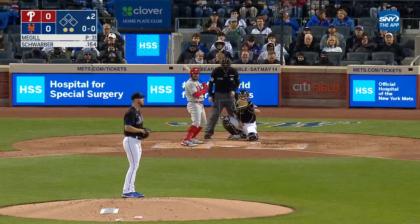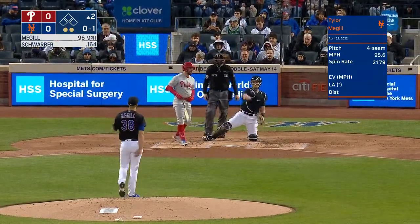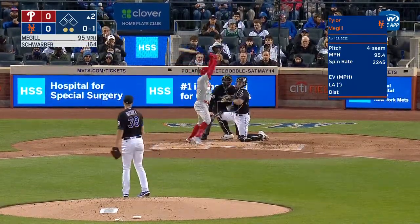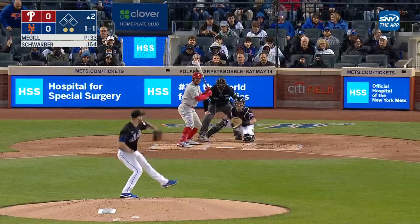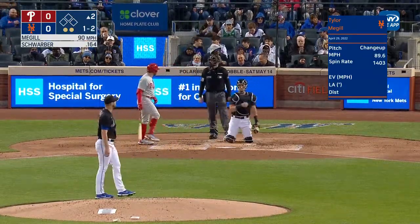But obviously the Mets know full well what Schwarber is capable of. As Megill throws a fastball. Up and in, a ball and a strike. Oh, Darryl's in the house. Strawberry, his man. I mean, he could have a tux on, you know who it is. Few people in this world are more readily identified.